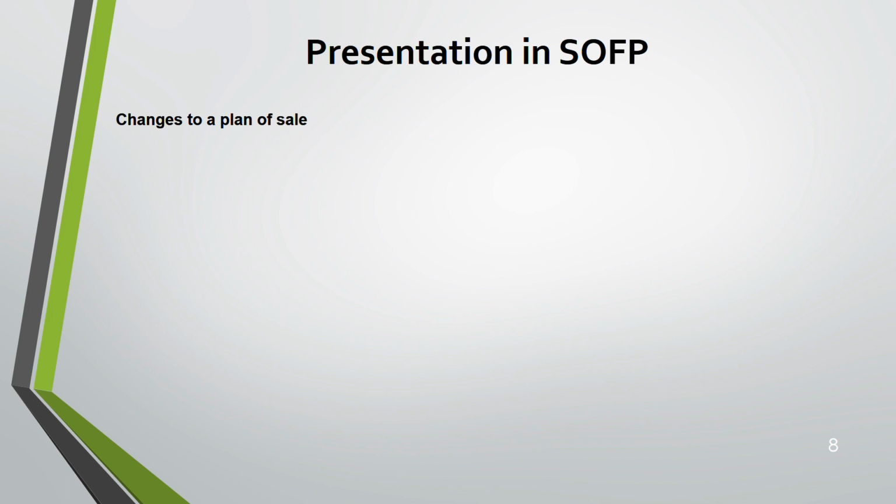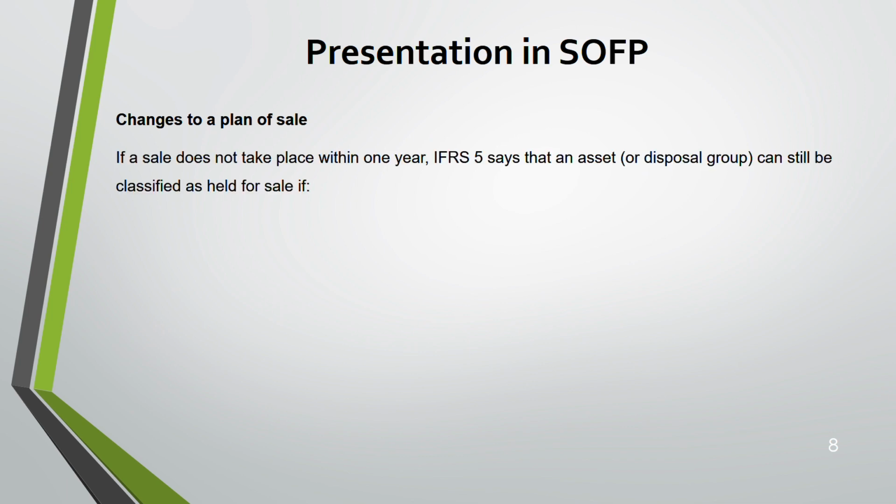Changes to a plan of sale. Sometimes there is an exception. What is it? If the sale does not take place within 1 year. Earlier we said the condition was that the sale has to take place within 1 year. What if it does not take place within 1 year? Can you still classify it as held for sale? Yes, you can. The exception is there.